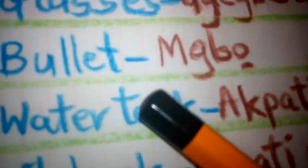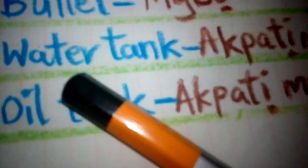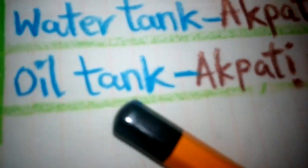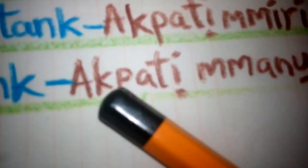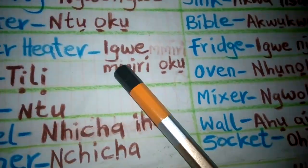Bullet, mgbo, for your egbe, for your gun. But you're not supposed to keep it in your home, though some people have it in their home. Bullet, mgbo for the gun. Water tank, abati mmiri in your home. Water tank. Oil tank, abati mmanu.